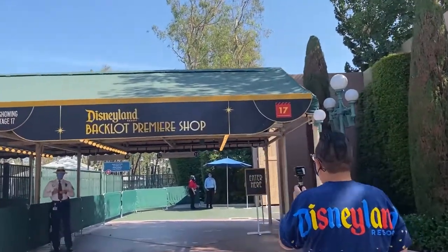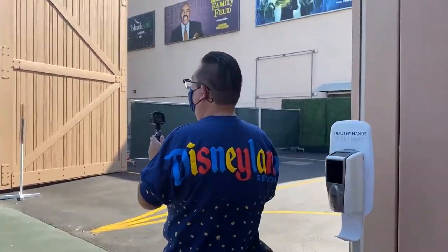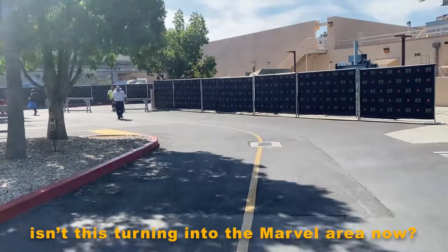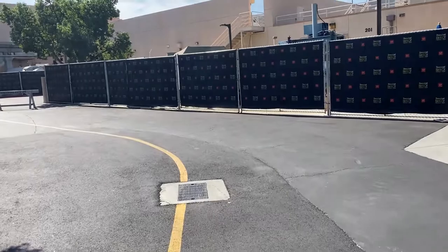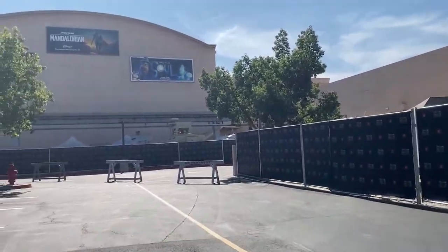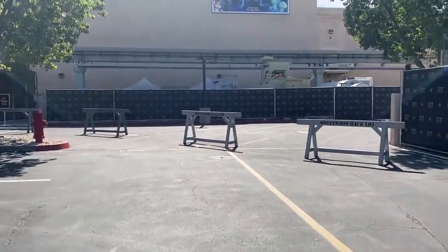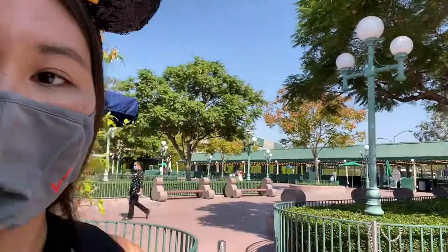Here's the back lot. Hi guys, good morning. Good afternoon, just kidding. But it's the Marvel area now? Yeah. But there's gonna be tons of Marvel area inside. Oh, so this is like the backside of Hyperion Theater, isn't it? Where Frozen was. Do they still have Frozen? Yeah. Okay. Frozen literally took over everywhere. Look at that, the line. Isn't that fun? This is so cool.